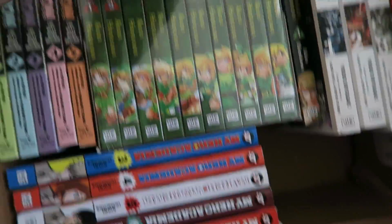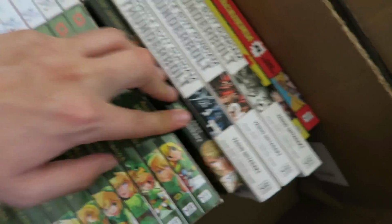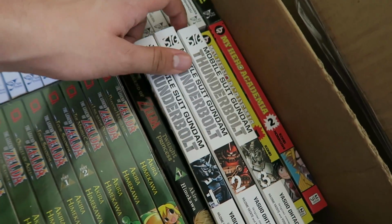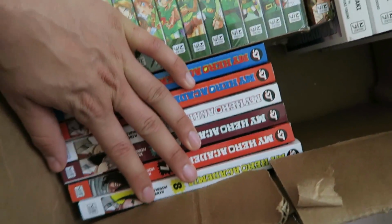We got a whole box set right here, which is pretty cool because it's wrapped up, of The Legend of Zelda. On top of that, we got the Mobile Suit Gundam Thunderbolt, the full series so far of My Hero Academia, which is a great anime. I highly recommend going to see it.